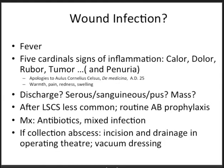After lower segment caesarean section nowadays, a wound infection is not very common at all because routine antibiotics are given at the beginning of the caesarean section to reduce the likelihood of any infection, so endometritis and wound infection and also a bladder infection, UTI. If you would treat a wound infection, we are dealing with Staphylococcus aureus, but usually also gram-positives and negatives, so that will determine our choice of antibiotics.